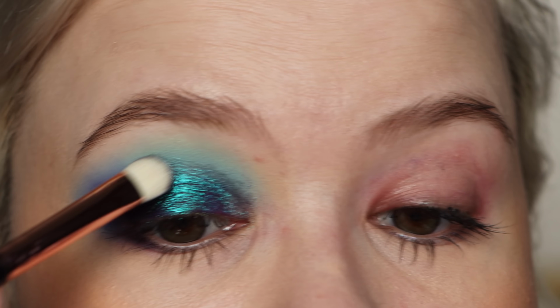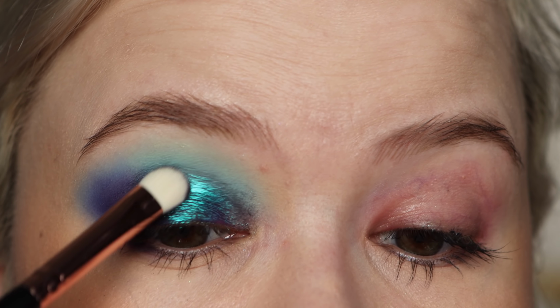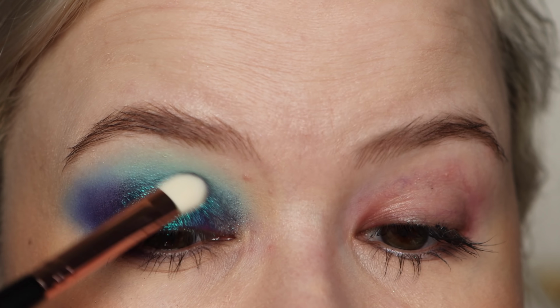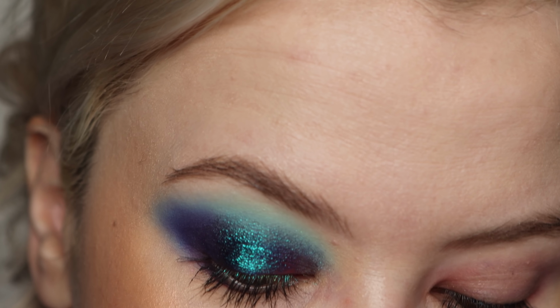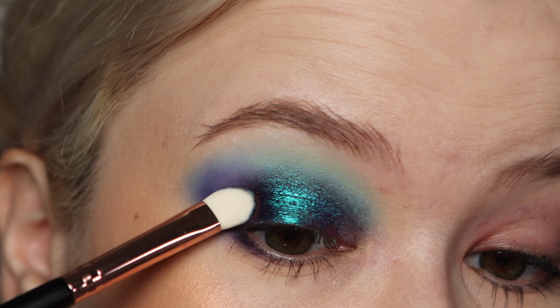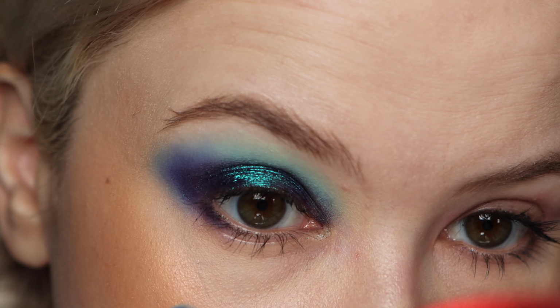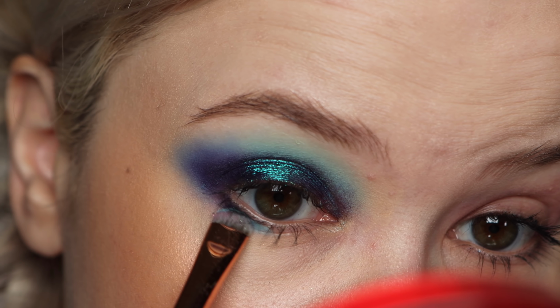This one is definitely a black base multi-chrome, so you can kind of see the gray edges a little bit. I'm going to be very careful in blending those out just a little bit so that I don't have a harsh edge. And then just layering it over the outer corner, and then taking Bubble Bath underneath my lower lash line.